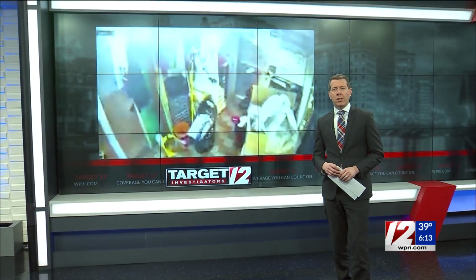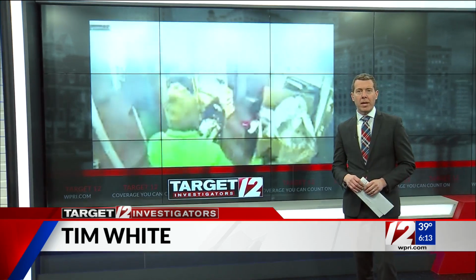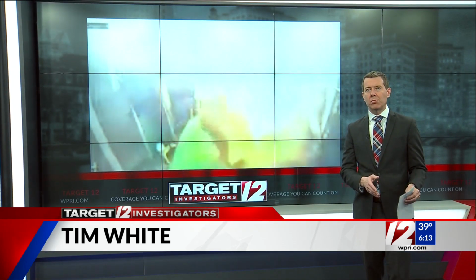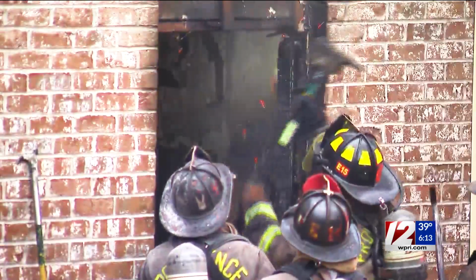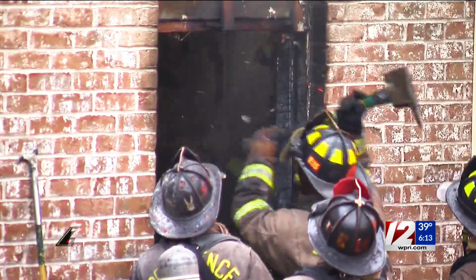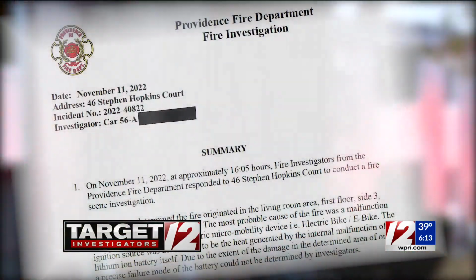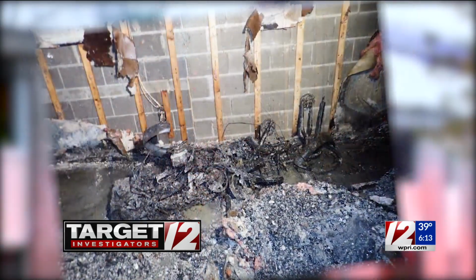Lithium-ion battery fires like this e-bike blaze in New York can be destructive, and lawmakers are now considering legislation to regulate everything from how these batteries are designed and manufactured to where they can be charged. The fire on Stephen Hopkins Court in Providence last November destroyed multiple apartments. A Providence fire investigation report obtained by Target 12 shows the damage on the inside. Among this charred mess, the remains of 3 e-bikes.